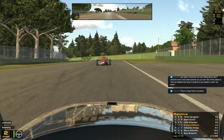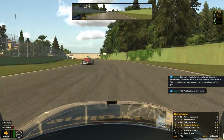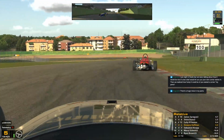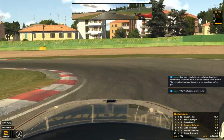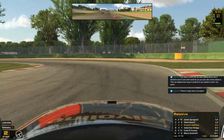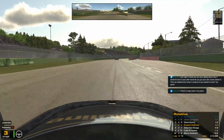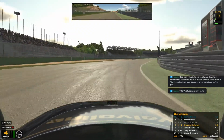Just let him go here. He's still there. Still there. Still there. Clear left. The leader has just done a 208.66. On your right. Hold your line. Clear right. Yeah, that's a good on-track overtake. And a block pass to boot, so we actually did something right. And we're on the move. Fourth is in the lane.